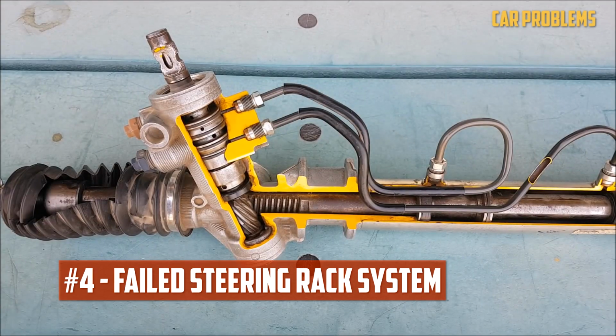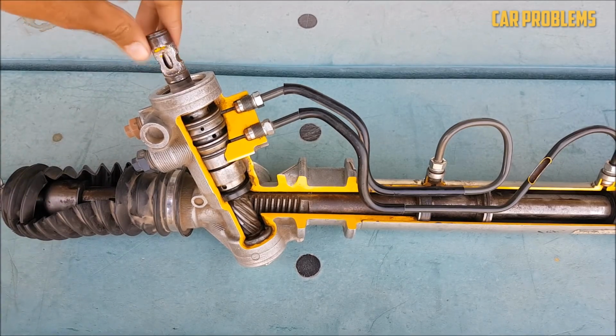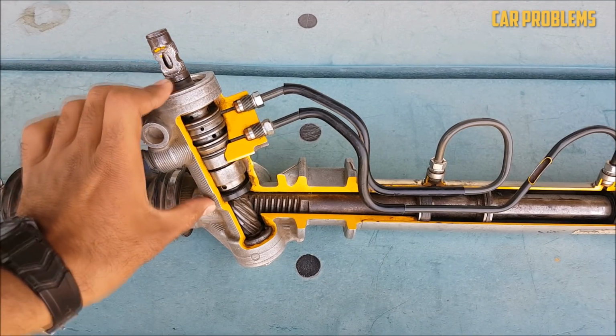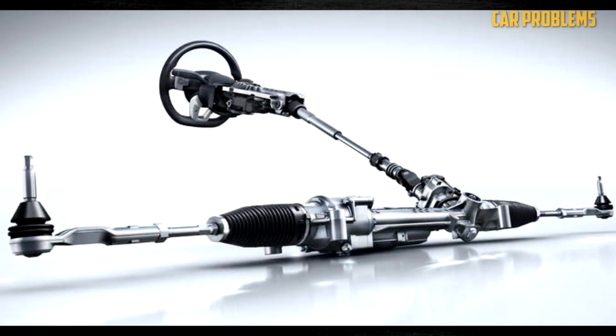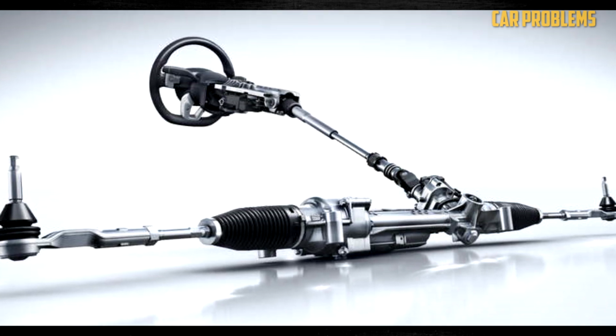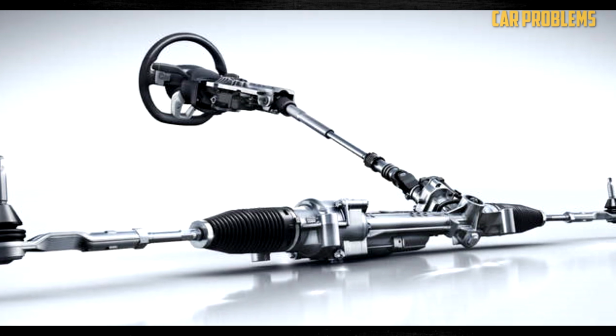Failed steering rack system. Pumping hydraulic fluid into the steering rack allows you to easily turn the wheels while driving. Controlled steering is crucial to keep traction. In order for modern steering systems to work properly, a variety of sensors are used. You might lose traction control capabilities if the steering rack or any of the sensors, like the steering angle sensor, malfunction. To maintain safety, the traction control system won't turn on until the issue is fixed.